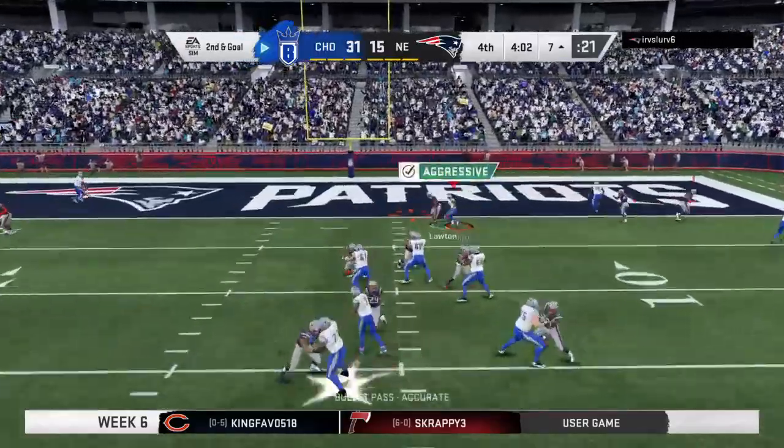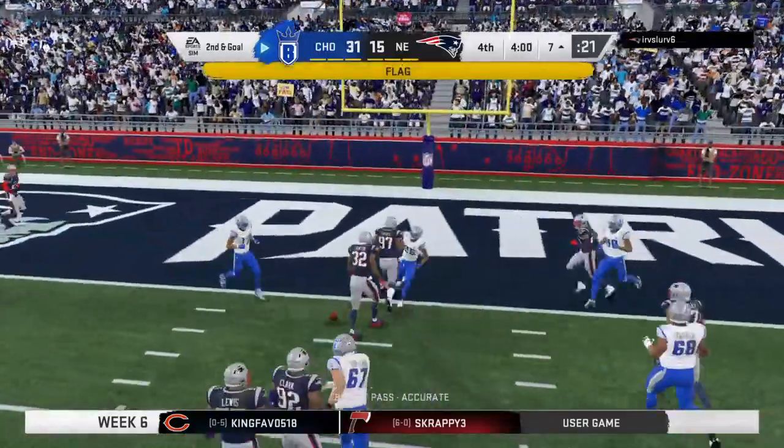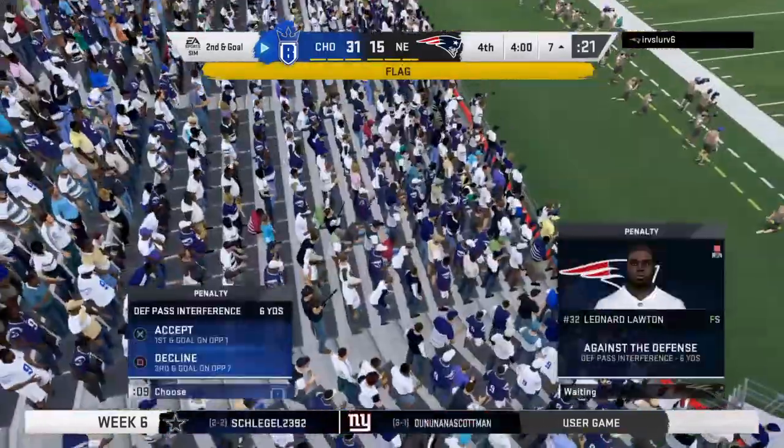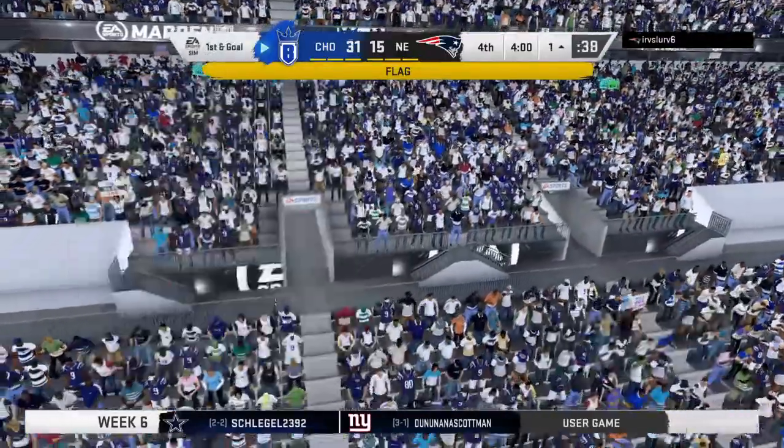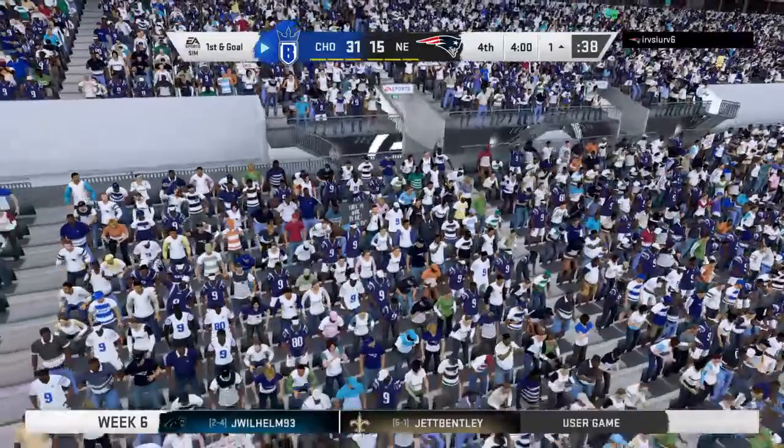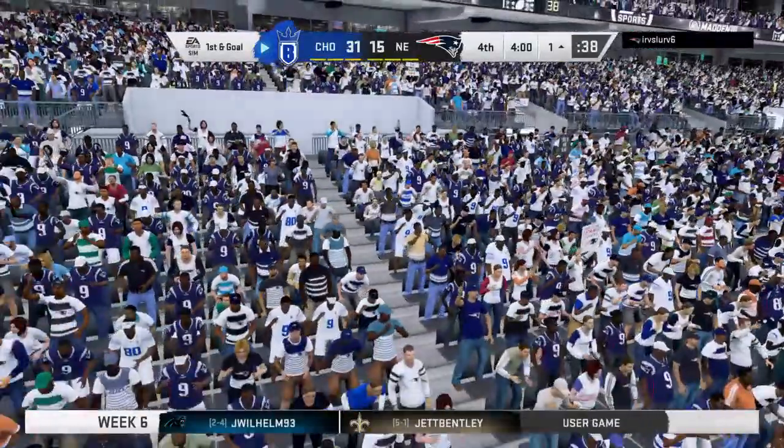Now it's Haskins. And a flag comes in as that one falls incomplete. Well, let's see who this is on. So they saw the contact before the ball arrived. Penalty flag for pass interference.